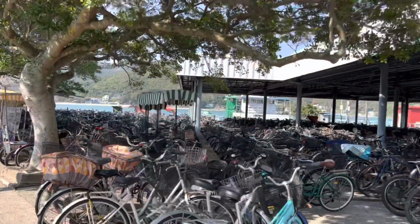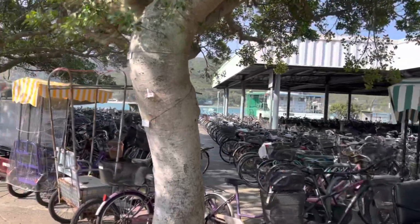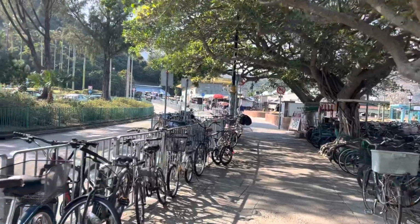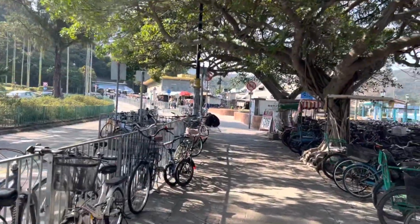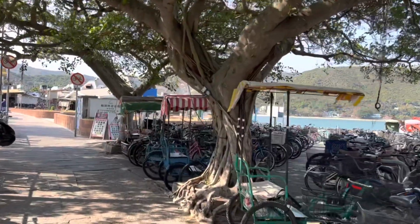Look at this, millions of bicycles here. I actually love it. There are people with private cars, but it's not a very common thing here. So mostly everyone is getting around on a bicycle. You can tell that by the number of bicycles that we have here.